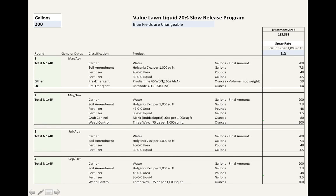And the math's already done for you here that when you mix these two together to get to a 20% slow release solution, you would need 48 pounds of urea, so basically a bag of urea. And then for the 30-0-0, you would need 3.5 gallons of that. So when you put those two together, it's going to deliver a 20% slow release nitrogen solution in the end. And it's a quarter pound total. So the two of these together is going to deliver a quarter pound.